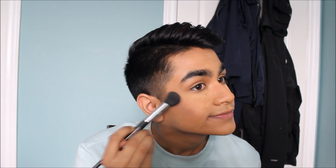If you follow all the steps that I was talking about, a highlighter goes very close to the end of your makeup routine. So again, after the blush, he's going to take his setting spray and lightly spritz it all over his face again. So I'm going to do the same thing.